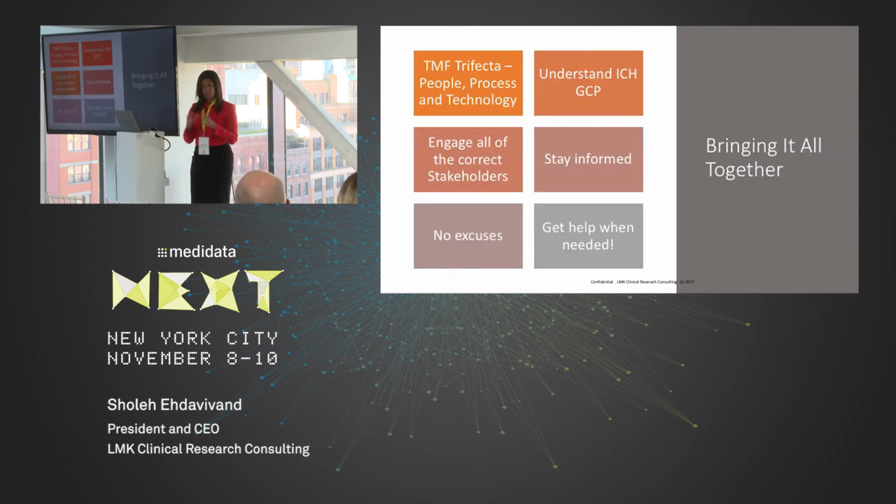So just bringing it all together. Your TMF trifecta, in this order: people, process, technology. Understand ICH GCP. It is the basis for everything that we do. Engage all of your correct stakeholders, make sure that they're informed of the different changes with regulations. Stay informed, kind of aggressively seek out information, especially now with so many changes to regulations. We haven't seen this many changes all at one time in a number of years.